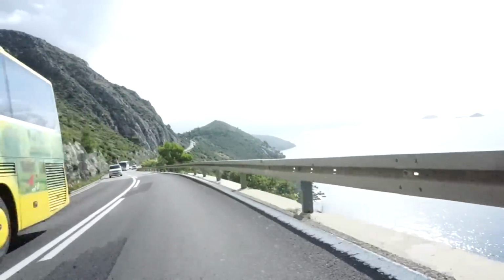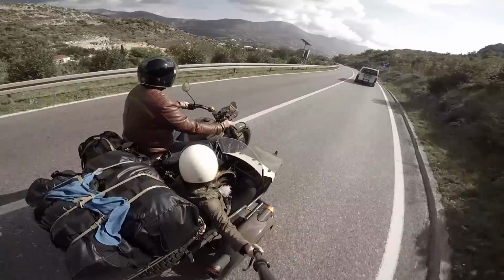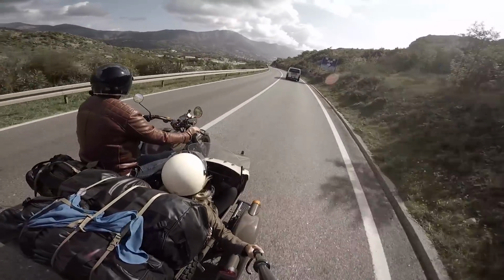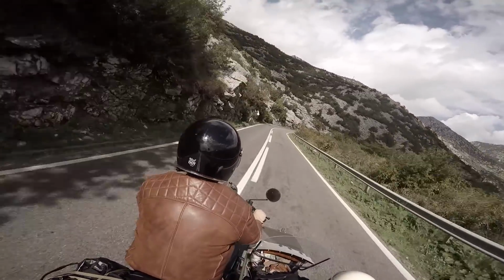One of our Facebook followers gave us a tip that if we wanted to see another impressive old city and fortification, we really should head to Montenegro and the old town of Kotor. So that's where we head next.